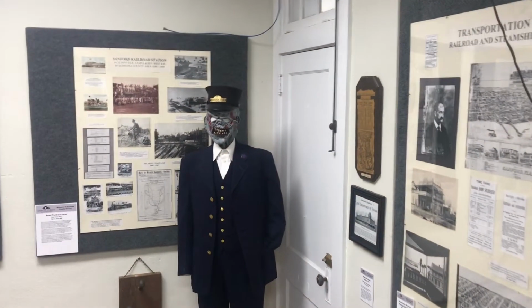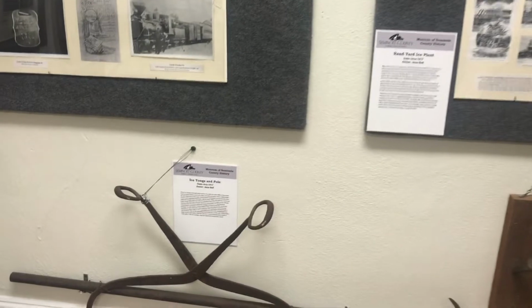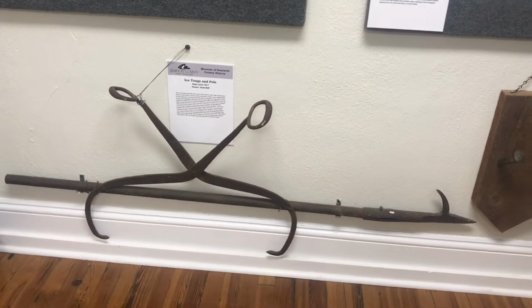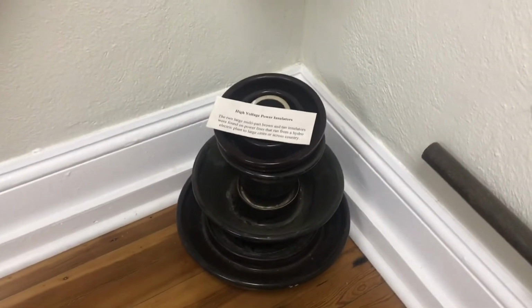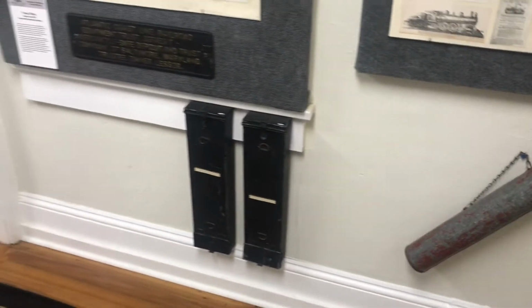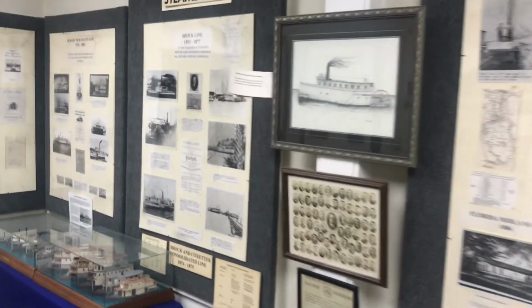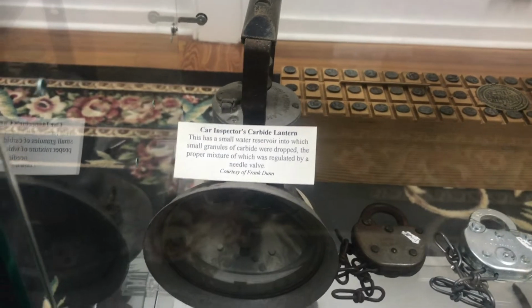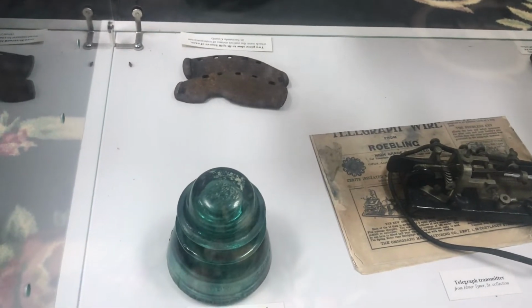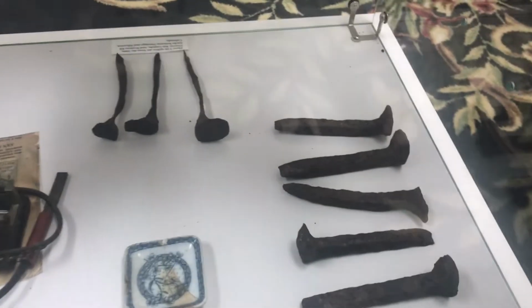And items displaying the steamboat history of Lake Monroe and the St. Johns River. Ice tongs and a pole. And this dates to 1917. High voltage power insulators. And display on the railroads, as well as the steamboats. Car inspector's carbide lantern. Several locks. Telegraph light. Telegraph transmitter. And a bunch of railroad spikes.